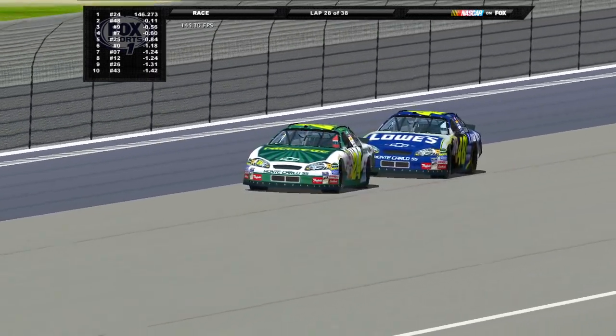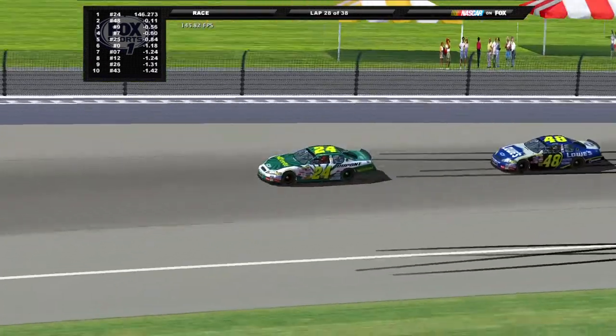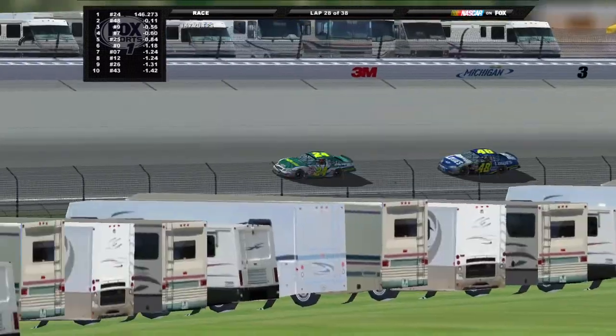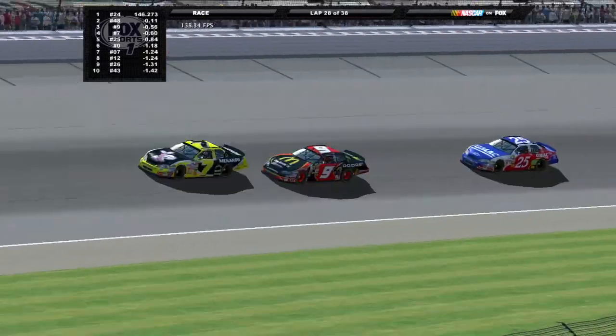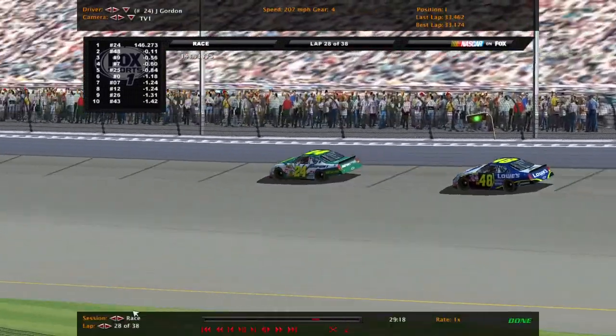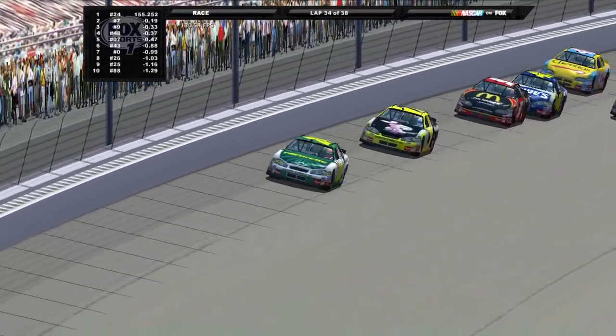Now, the top two have pulled away, Jeff Gordon and Jimmy Johnson. Well, will Jimmy steal another one of Jeff's wins away? We're about to find out here. Coming to 10 laps to go. There's 10, 9, 8, 7, 6, 5 laps to go.